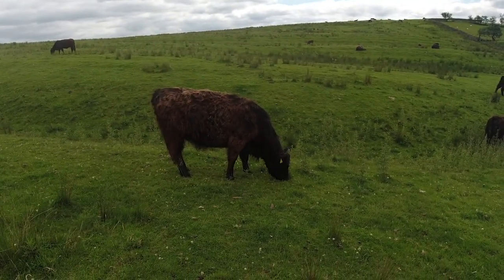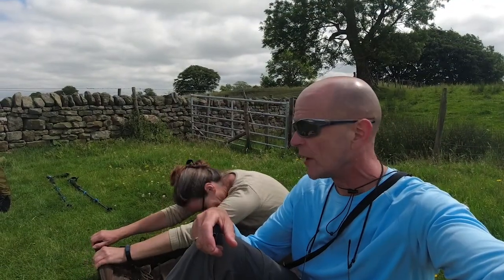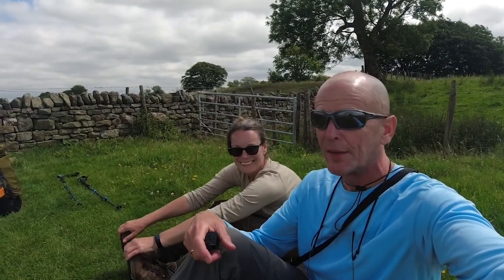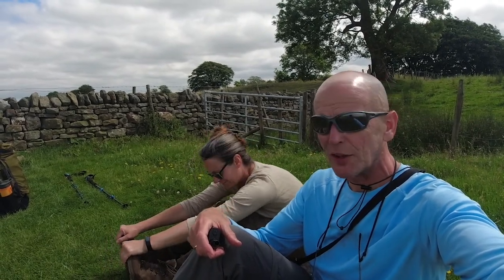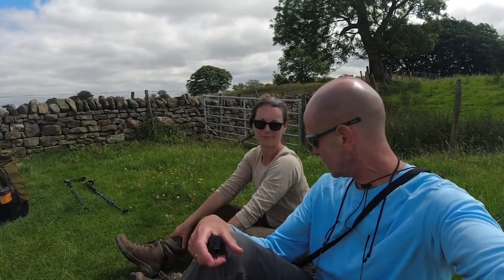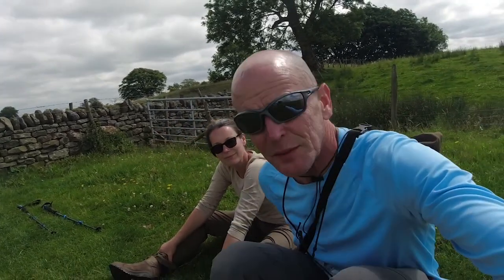How are you doing? We've not come very far because we've been chatting to three different sets of people, and we've been chatting with our bags on our back, so we just had to crash out now and just have a little rest for a few minutes. It's good. This is where we stopped to rest.